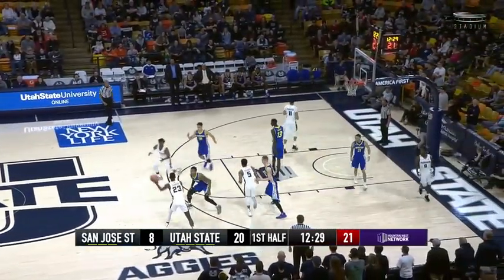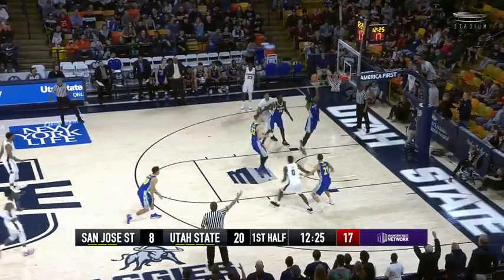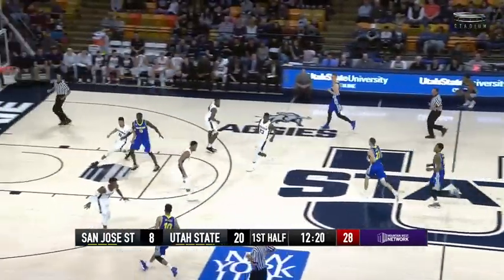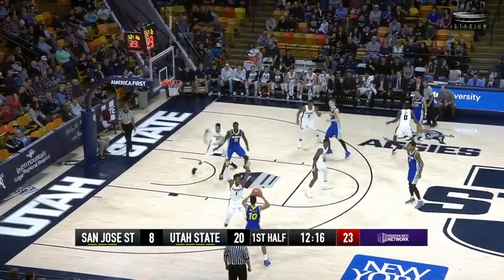Julian Perry over to Henson on the right wing. Back over to McEwen. Kobe step back three. Shot is up. Shot is out. Rebound ripped down by Fisher, who's back in the game for San Jose State. Back over to Nichols. Nichols back to Fisher.